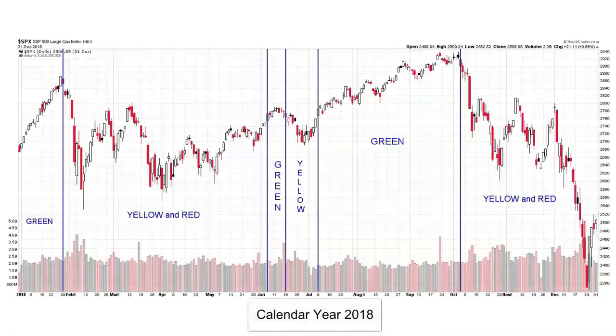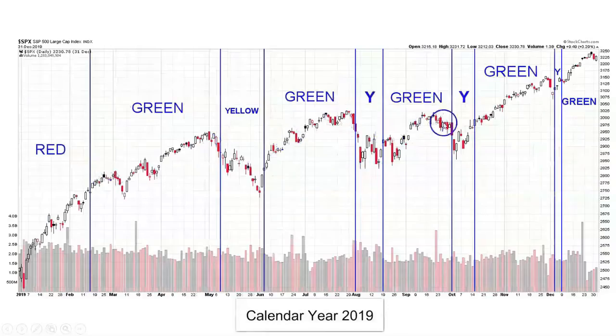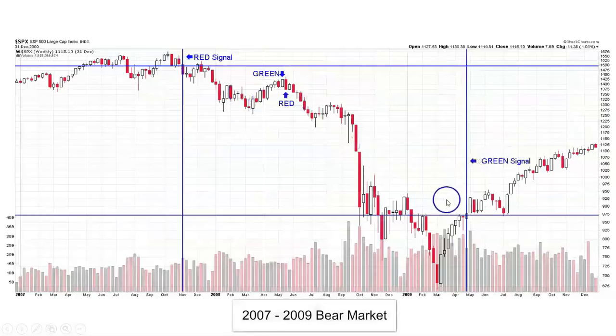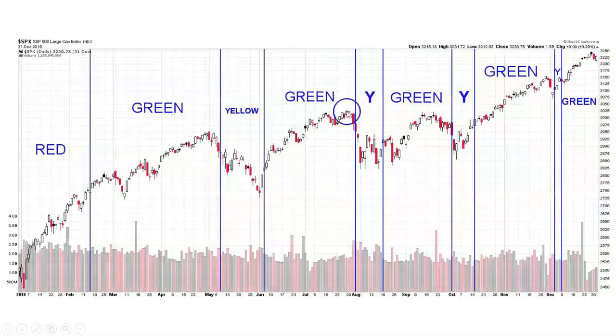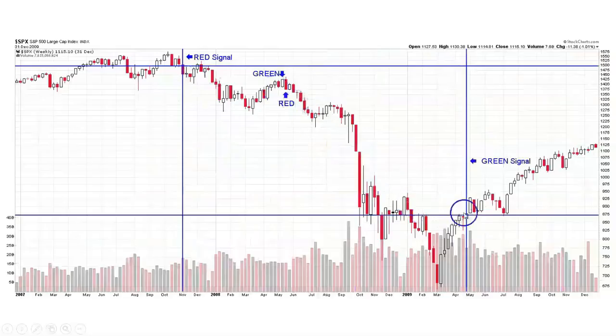Okay, a quick refresher on the Simple Market Signals weekly signals and how they can help you. The signals are green, yellow, and red. The green signal is the best risk-reward ratio for equity investors, and what you're going to find is that the stock market makes most of its upward progress when the signal is green, okay? The worst risk-reward ratio signal for equity investors is when the signal is red, and what you're going to find is that bear markets and the worst downturns in the stock market happen when the signal is red, like during the 07 through 09 bear market, as we see here. So again, the best risk-reward ratio signal is when the signal is green, and the worst is when the signal is red.